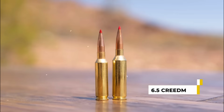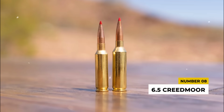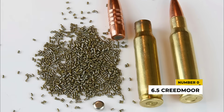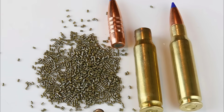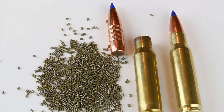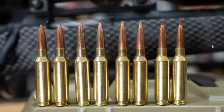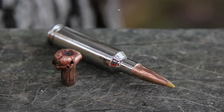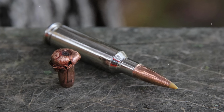compromise. Number 8. 6.5 Creedmoor. The 6.5 Creedmoor has earned its place as a modern classic, balancing manageable recoil, accuracy, and long-range performance. With good quality, match-grade ammunition, this cartridge can easily hold a 1 MOA group, and with hand loads, shooters can often tighten groups even further.